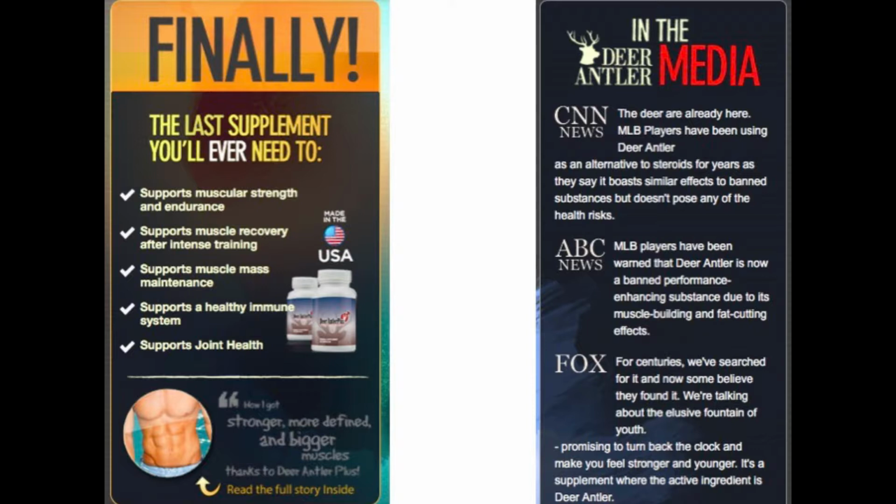For years, doctors have warned about the dangers of taking steroids and other performance-enhancing drugs to help you build muscle. The negative side effects are not worth the increased muscle you can get from using them. Because of this, doctors encourage many patients to turn to natural alternatives, like Deer Antler, to help them with their muscle growth. Natural supplements pose no risk of side effects or hazards to the health, which is why doctors prefer them over steroids and human growth hormone. Natural supplements are a healthy alternative to many performance-enhancing drugs.